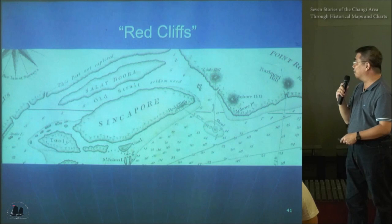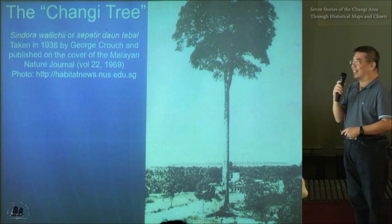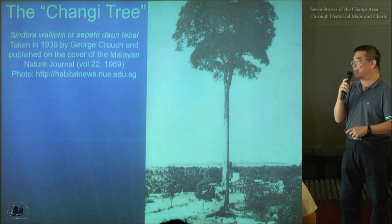So next, we move on to World War II and the approach to World War II, Changi Tree. This is the Changi Tree. Again, a lot of Latin names. Wow, this is a challenge, right? It's almost like the football narrator cannot pronounce the player's name.